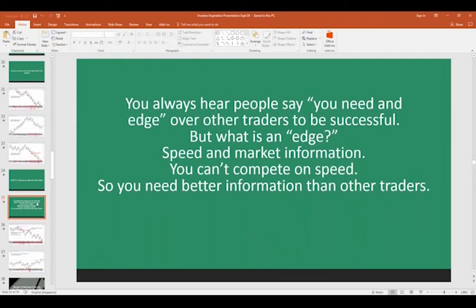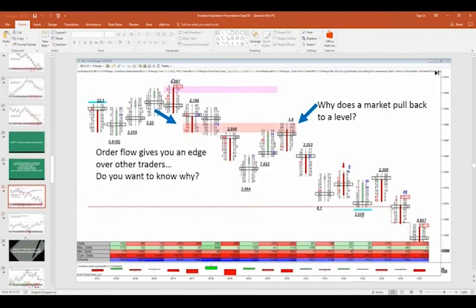The exchanges charge through the nose for prop firms, for hedge funds to have server space right next to the exchange server. And as a retail trader, you're not going to compete on that because it makes no economic sense. You're talking thousands of dollars a month to sit on a rack right next to the CME server, order matching server. So you can't compete on speed. So forget about that. What you need is better information than other traders. I'm not talking about inside information. No, I'm talking about information that's available that nobody's using, and that comes back down to order flow charts.